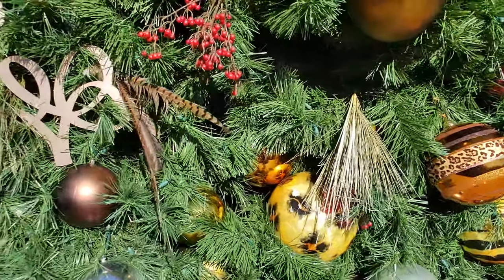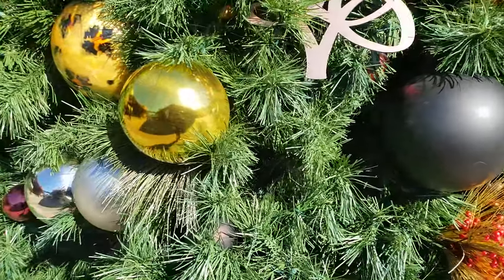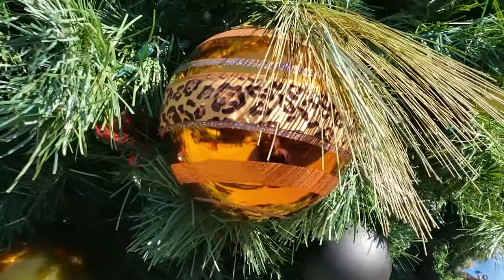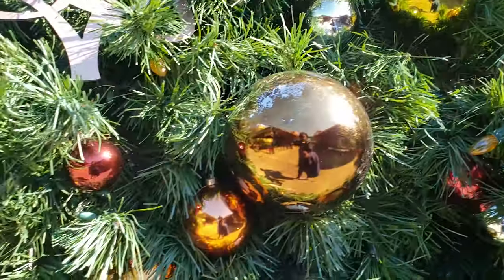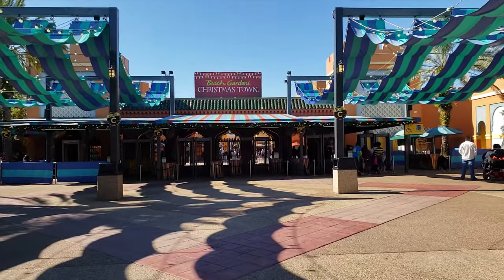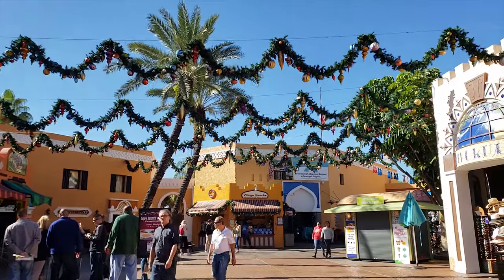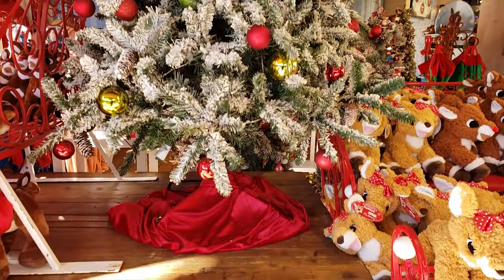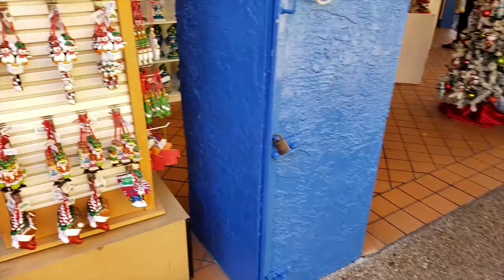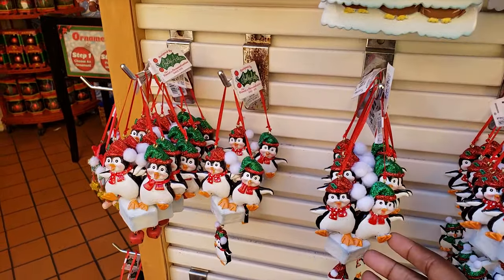See, this is what I like. I like the different types of decorations. You have tiger stripes, you have jaguar stripes, cheetah stripes. So yeah, this is very beautiful. Cute little animal ornaments. Oh, that is so adorable.